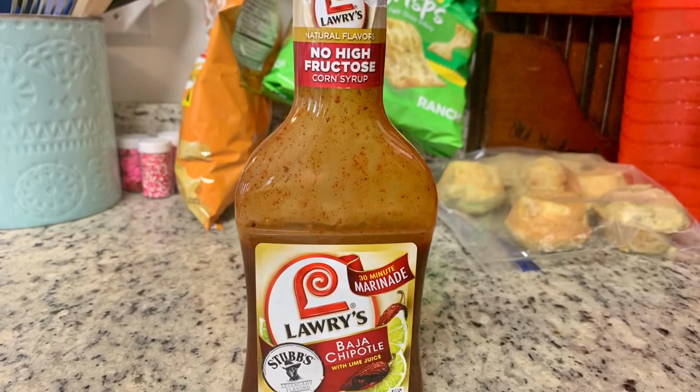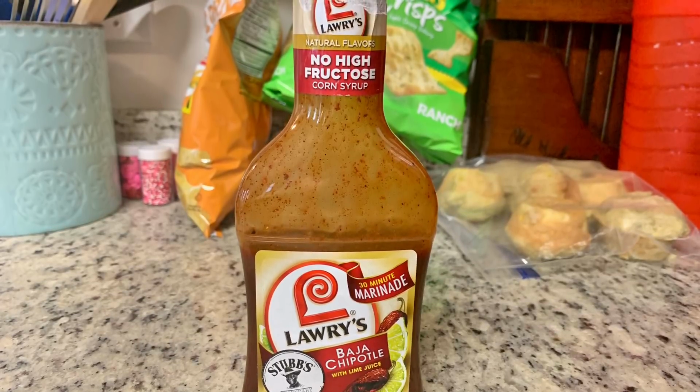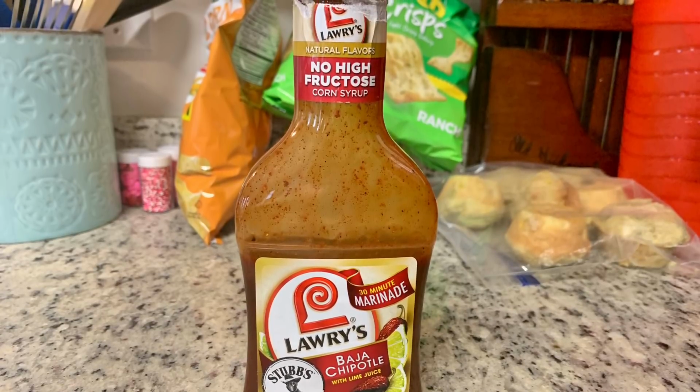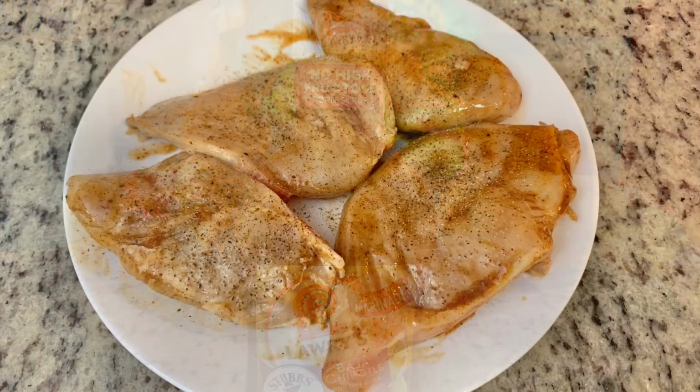She does list a different marinade that you can use in her recipe, but honestly, if you don't have or can't find either one of these marinades, you really could just season it really well with some taco seasoning or adobo seasoning. But I'm marinating the chicken.